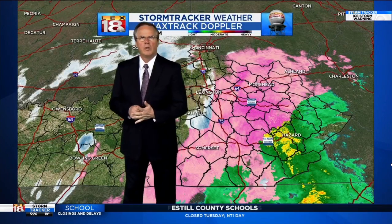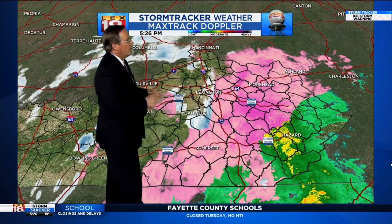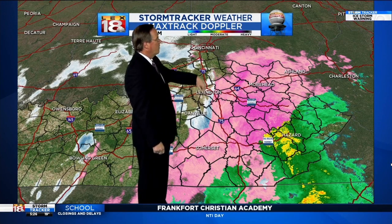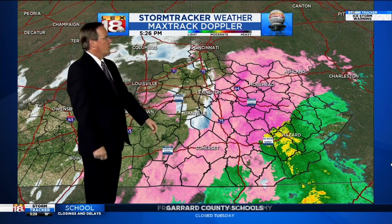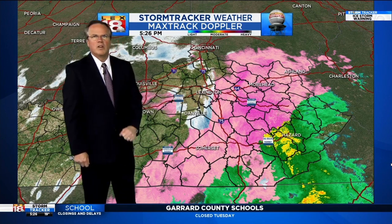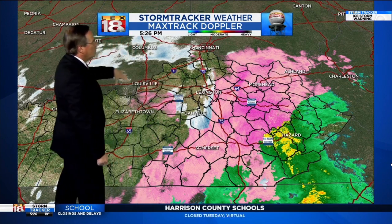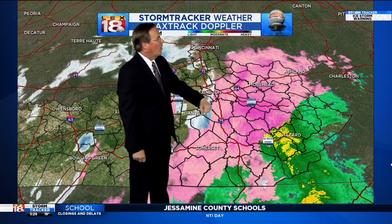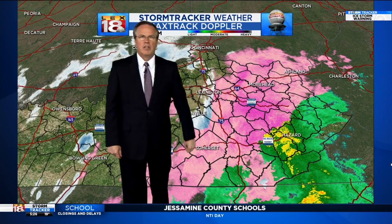MaxTrack Doppler here. We are looking at the heaviest of stuff now east of I-75. We have a little bit of a lull now, western part of Fayette County, western Jessamine, Woodford, part of Scott and Franklin counties, down along the 127 corridor as well. We are starting to see some new stuff redevelop back here, but for the moment, the heaviest batch of sleet, and it is coming down hard, is east of I-75.